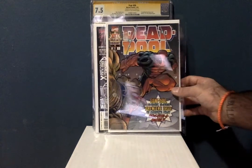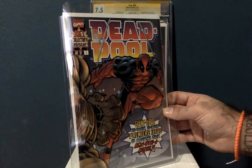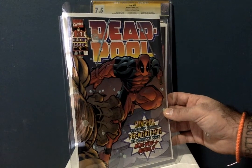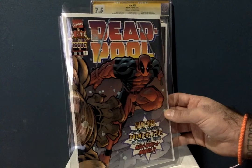My brother gave this to me. Thank you, Jason, my brother. Deadpool number 1 from the regular series. I've seen this go for $100 on eBay right now. I got it. My brother gave it to me. I didn't pay an ounce.